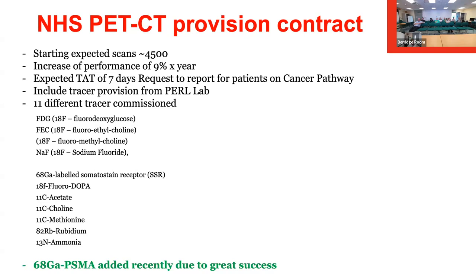We started with 4,500 scans, and we expect an increase in performance of 9% every year. Also, we expect a turnaround time of 7 days from request to report. And we have 11 different tracers commissioned. These are the tracers that we can actually perform clinically, with a cost associated to each. It means that we can have a patient scanned at any time, and this is quite a strength.